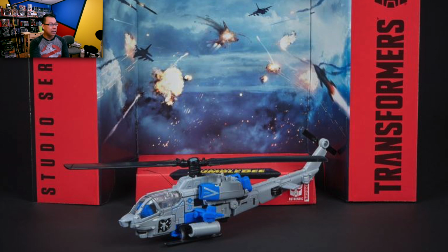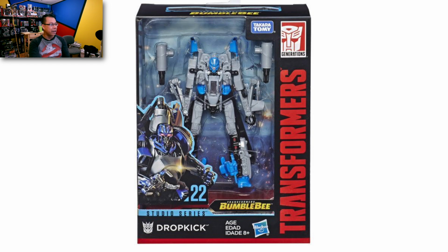And there is the Studio Series backdrop with Dropkick in his sharp longbow mode. But what's very interesting here is the box art. Here's Dropkick in the box, but now we're seeing a new rendering of Dropkick in a CG mode. As you can see, here he is. Here's his thing, and this is his other mode.